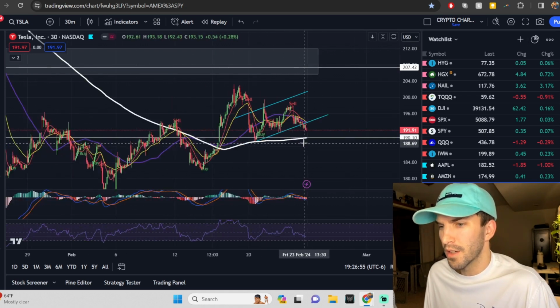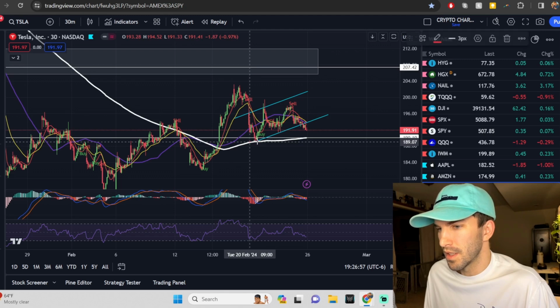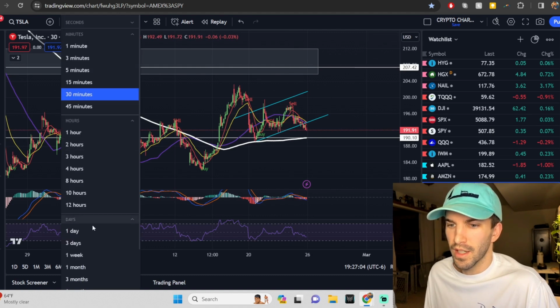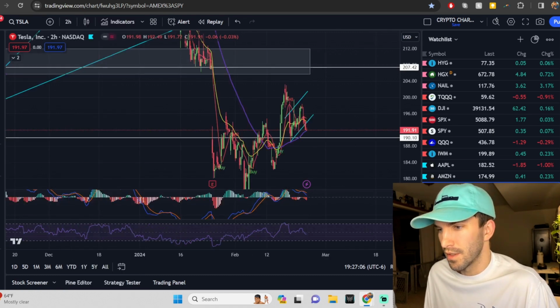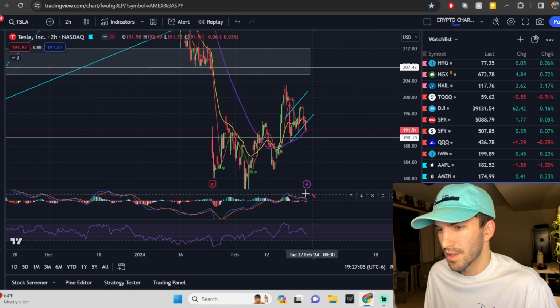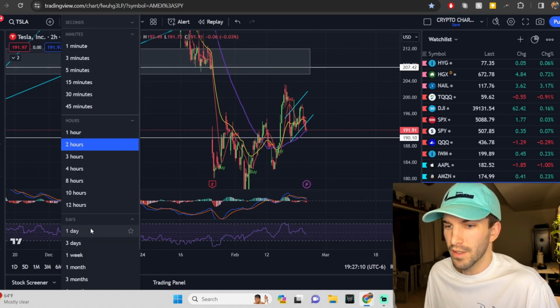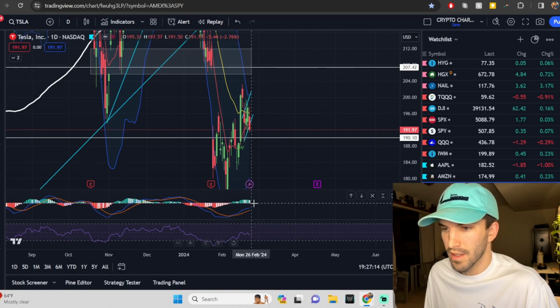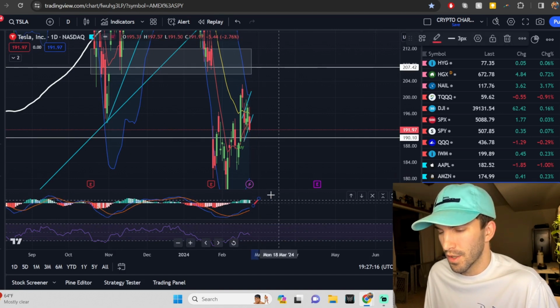We could head lower. Really want to see some positivity come in right around this 190.10 again in order for us to keep being bullish. If we start to break down below that, you're kind of opening the door for some things to cross over, right? You're opening the door for the 2-hour to get into negative territory, and you're also opening the door for this daily to turn back around, right? This is nowhere near positive territory yet. It needs a few more days to get there.